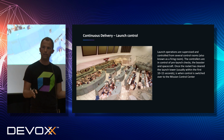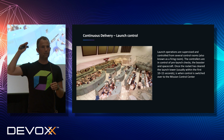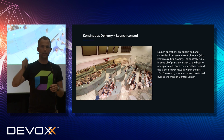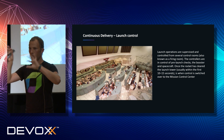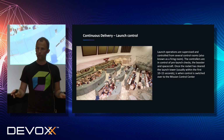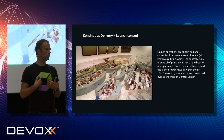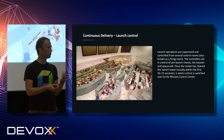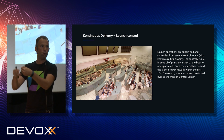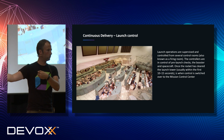Launch control is the team that is responsible for everything until the clock ticks down to 0, until the rockets lift off. Until that point, they can abort the mission at any time. They monitor all their stuff, and they can say, even 1 second before the liftoff, abort mission. That's their job. That's launch control. And that's also, for me, continuous delivery. Continuous delivery means we have an artifact, and we can push it as long as we want, and we can stop it before it hits a significant amount of end users that might be impacted with a bad build. Okay?